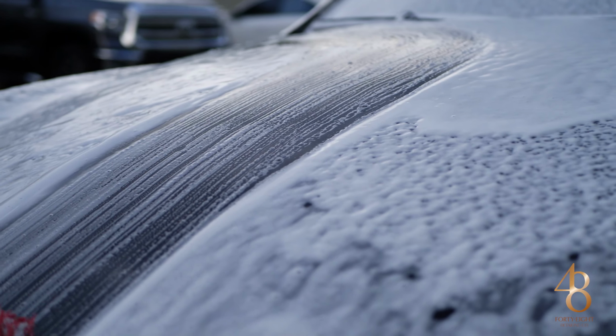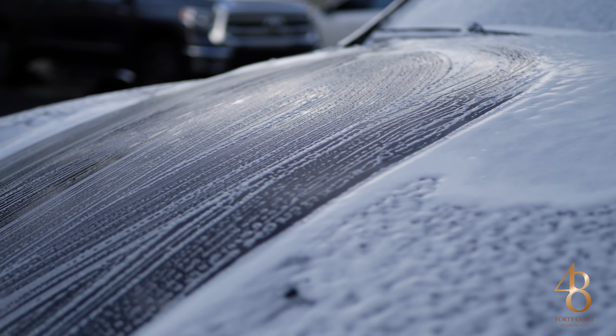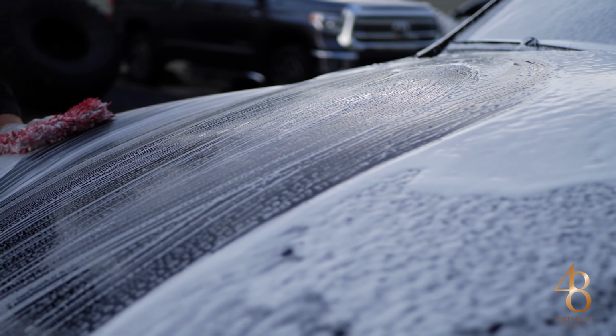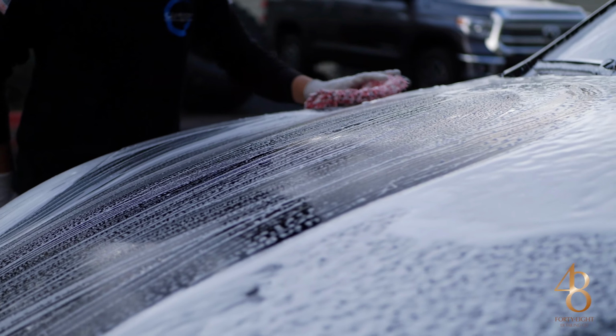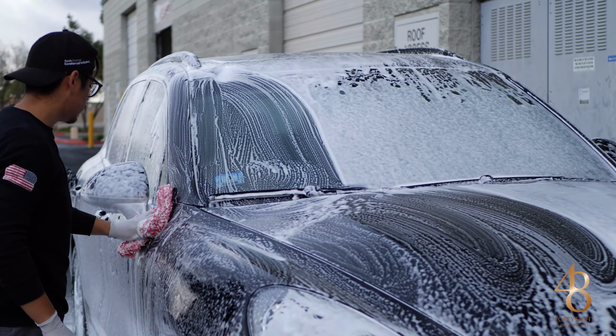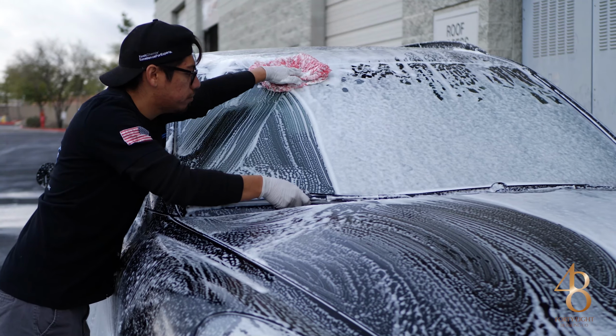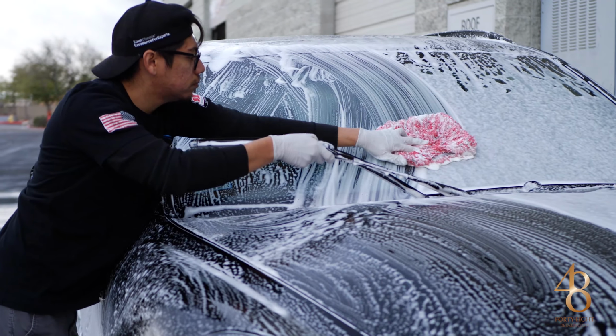This foam treatment also provides the slickness necessary for our premium 70-30 blend Korean wash mitts to glide over your painted surfaces while safely agitating all that dirt and grime. Everything from your paint, glass, plastics, and even other inconspicuous areas such as emblems, door jambs, and also gas caps will be cleaned throughout this wash process.